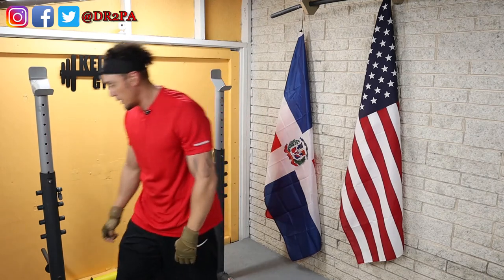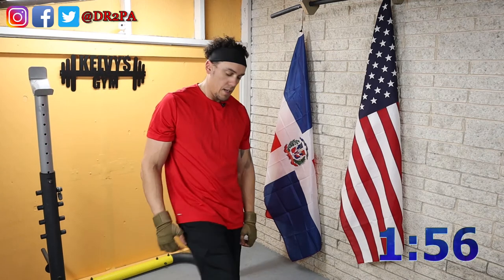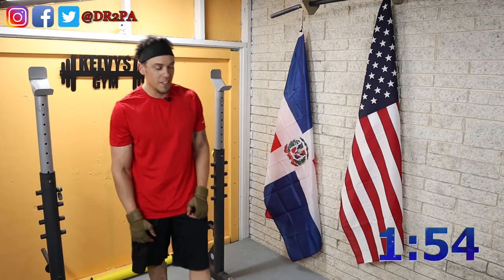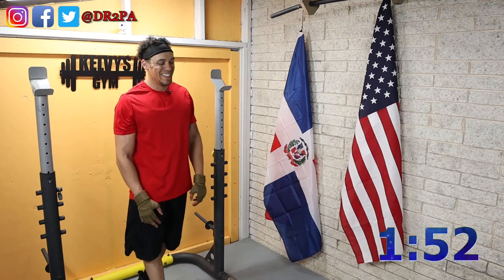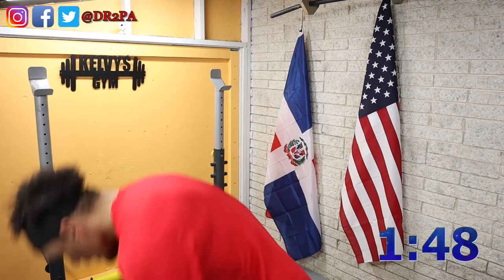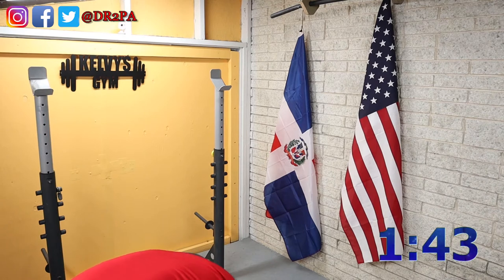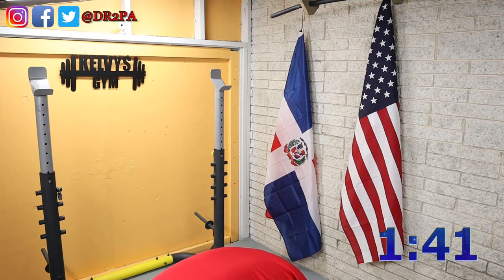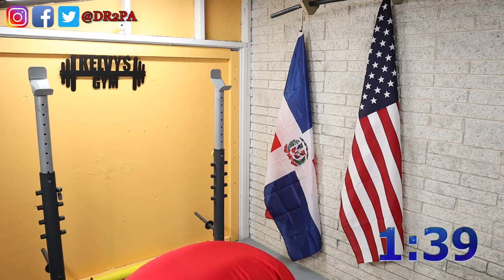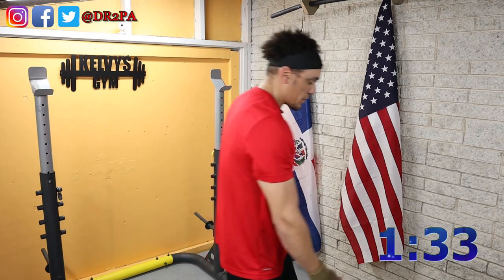All right, another break, and the bar is running away. Well, let's take some weight off, because I'm struggling, now expected, because I'm tired already. All right. Down to 45 pounds on that side.